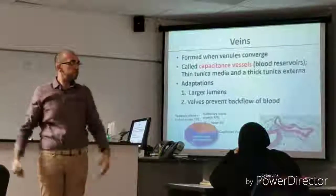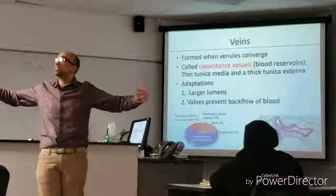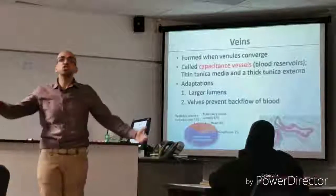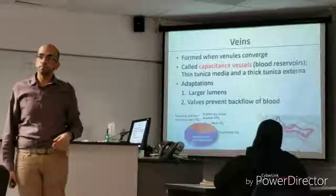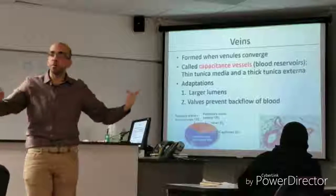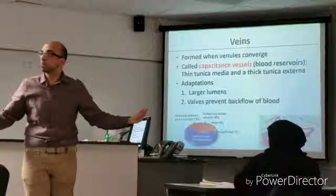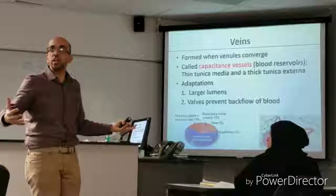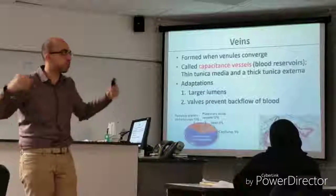I have a larger lumen, so I can accommodate much more blood. I don't have this recoil, I don't have this elasticity because I don't have much elastic connective tissue in the wall of my veins. I have a much lower pressure because the blood travels through a lot of resistance in order to reach the veins. So the blood is not traveling so fast, so it's kept for a longer time in my veins. I have a larger lumen. I have less elastic tissue. I have less muscle in the wall of my vein. That's why most of the blood in your circulation is going to be kept at any time in your veins. Almost 60% of the blood volume is kept in your veins.